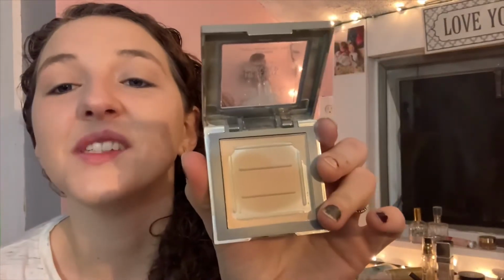Okay, and then for powder, that was loud. For powder, I'm also going to go in with the Physicians Formula Healthy Powder, LC1 also. Look at how used this is. Is there anything even left in here? Barely. Gotta get another one. Speaking of another one, this is gonna go into an empties video. Oh, I didn't put concealer on. Well, I can still put concealer on. I've only powdered half my face.